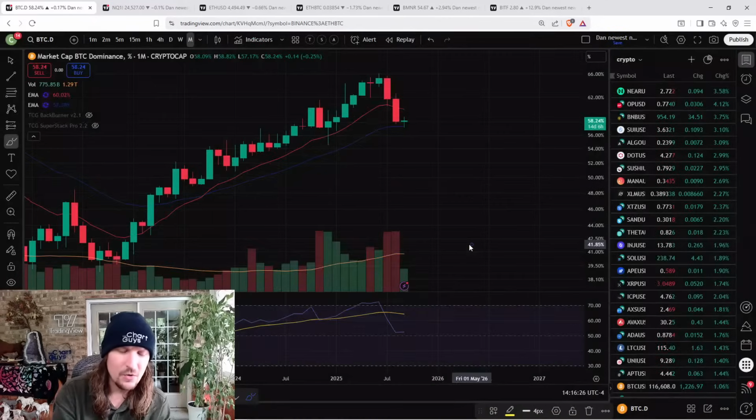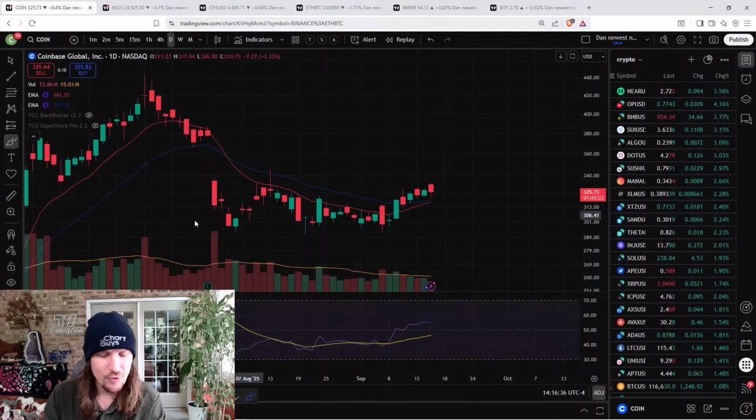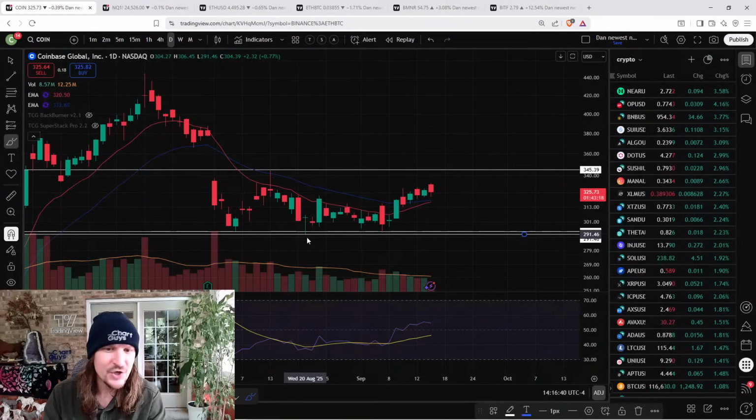Coin, let's check in on coin. So again, pretty lackluster recently. Well, I mean, we're grinding up, right? We've got the daily stair step for 7 days, but this is the most important resistance for me. There's your base of support. Again, it's a zone, right?